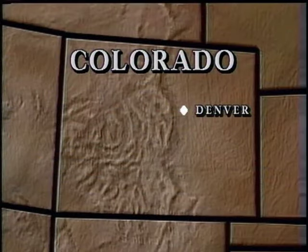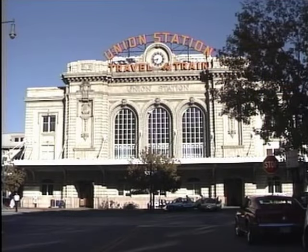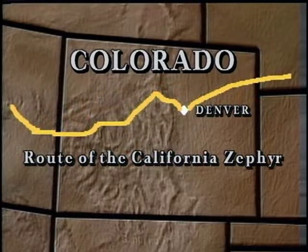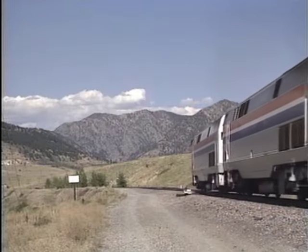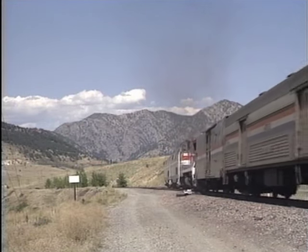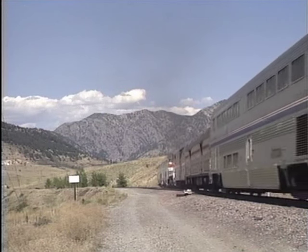Our first stop is the state capital of Denver. In the heart of downtown is the classic Union Station, where we'll board Amtrak's California Zephyr. The CZ is considered to be one of the world's premier train rides. A few miles west of Denver, the westbound train climbs the Front Range before diving under the Continental Divide at Moffat Tunnel.